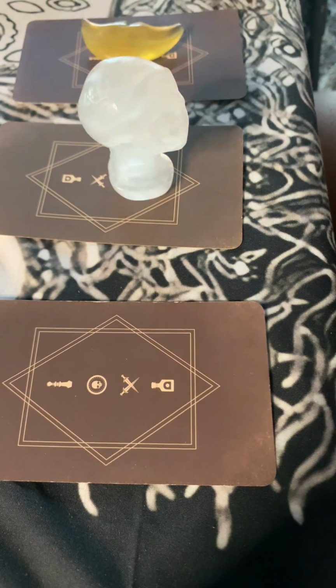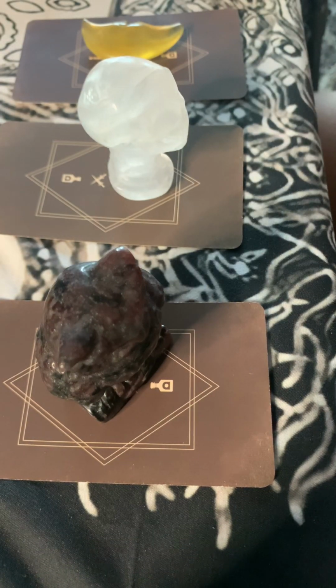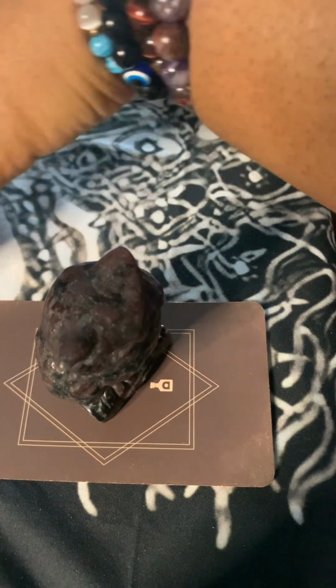Quartz skull, a fluorite moon, and I, in the name of Friday the 13th, make your decision. And let's get into this work.